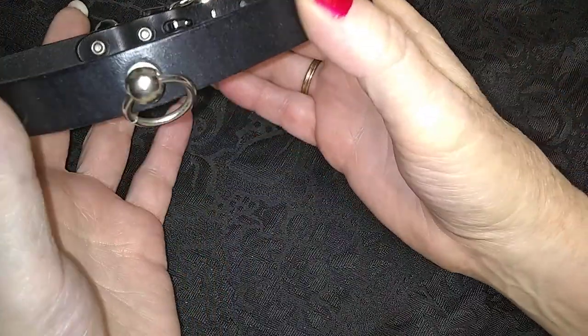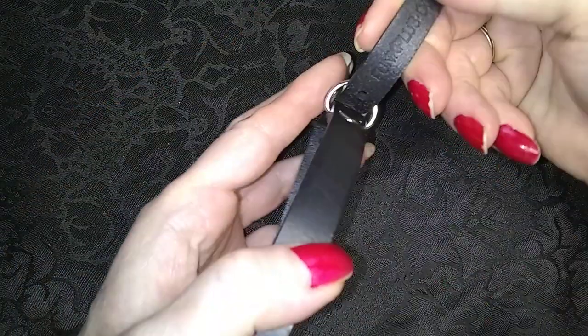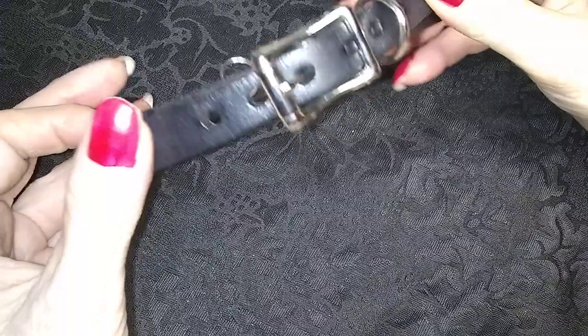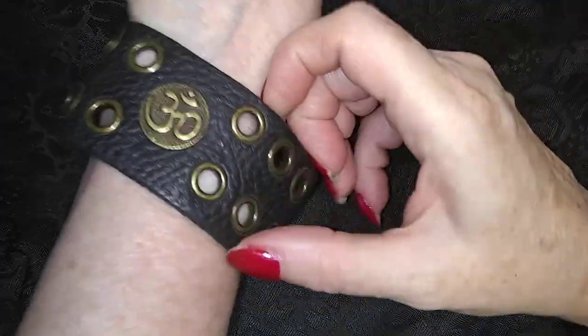This is a little doggy collar. I think it's made for humans, because it's called funkplus.com, and I checked them out. They are punk wear and fetish wear and that sort of thing. It's brand new. That would look good on your puppy dog. Here's another nice leather piece. It has the ohm symbol and some rivets. That's cool.